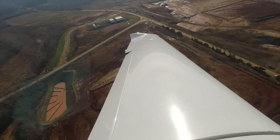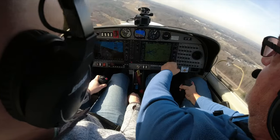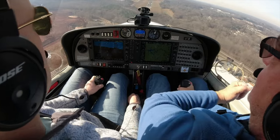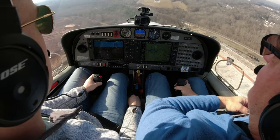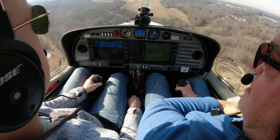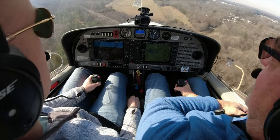All right? We got full prop, we got that. All right, I want you to point it right at the top of the numbers, and I want 70. So see how fast we're going? Pull that throttle back. No, never climb. Okay. Pull the throttle back. Altitude. There you go. See how we're pointing right at the top of the numbers? All right, pull some more throttle. We're still doing 80.